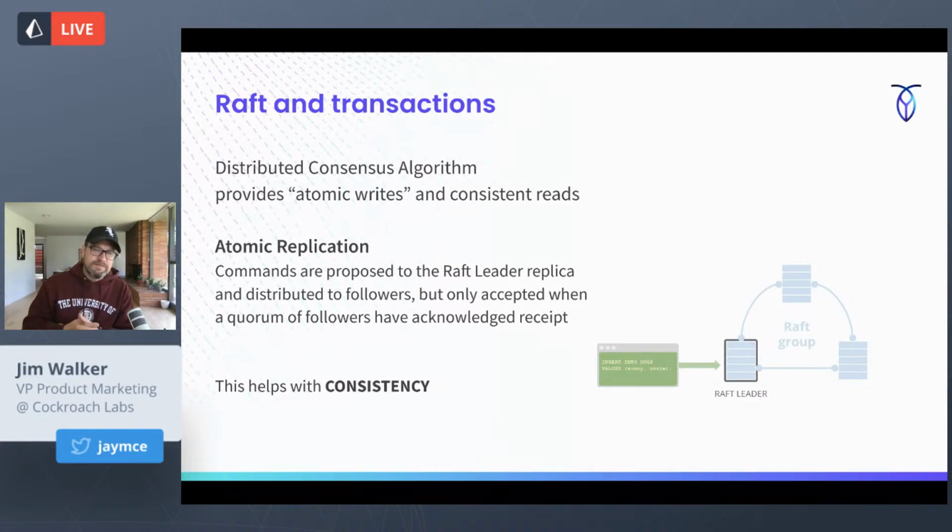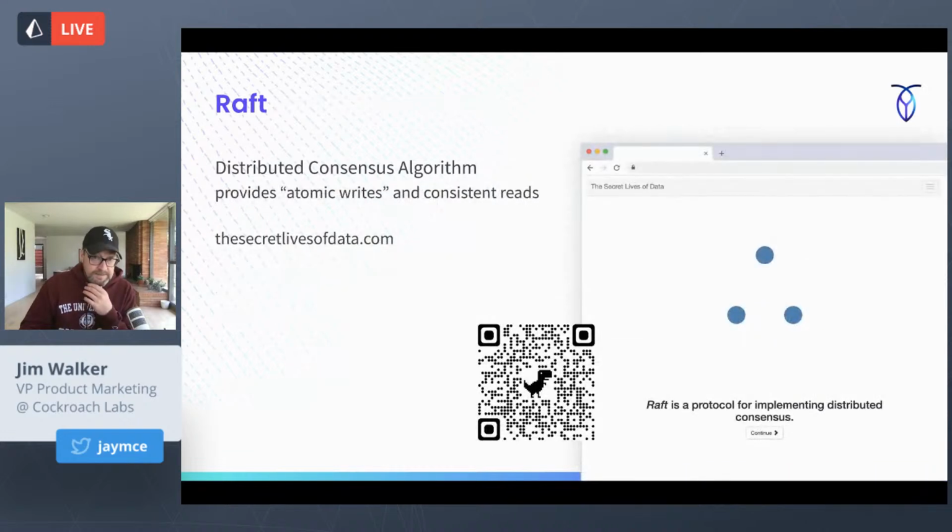So it's going to implement something called a quorum write, so that 2 of 3 of the replicas actually have to commit that data. And then we say, great, we're good. The third one, if it's out of sync, will always come back and always be in sync, okay? So we're using Raft extensively here.